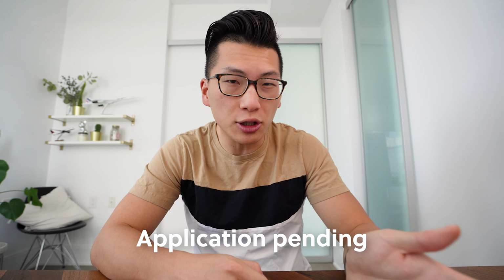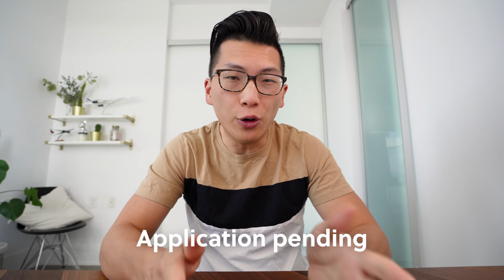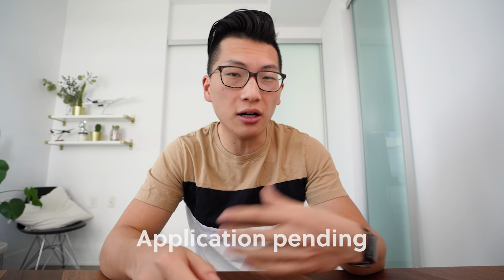So when stuff like that happens, typically the application goes into a pending state, and then either you need to call the credit card company, or more commonly, the credit card company calls you in order to verify the information, make sure that you are the one who had submitted the application, and then it goes into the assessment process and actually decides whether you get approved or declined. So that's the situation with pending applications.